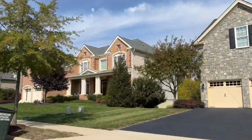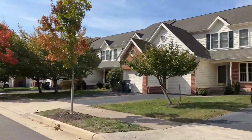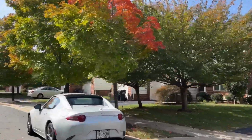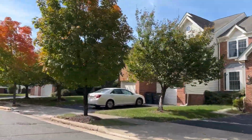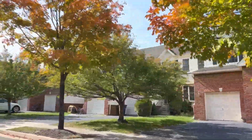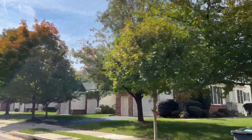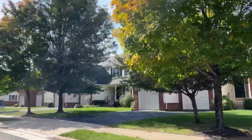You also have single family homes, but they're not just single family homes there. You've got enclaves of townhouses. You have some townhouses whose HOA fee includes maintenance. Some people really like that. And then there are the regular conventional standard townhomes where you do your maintenance as well.